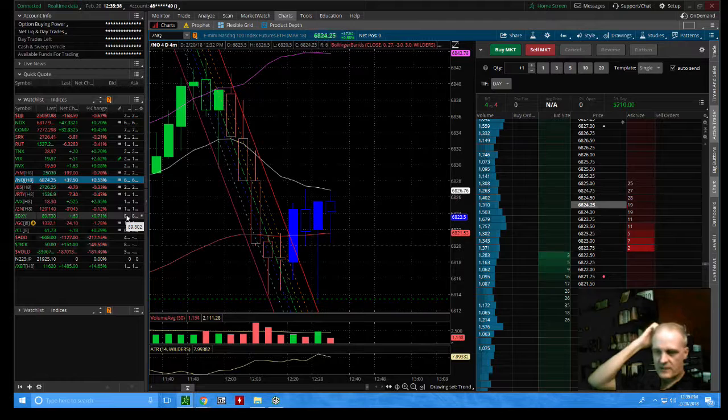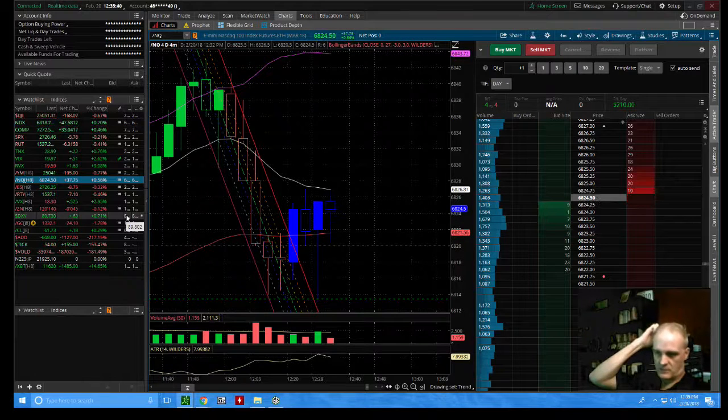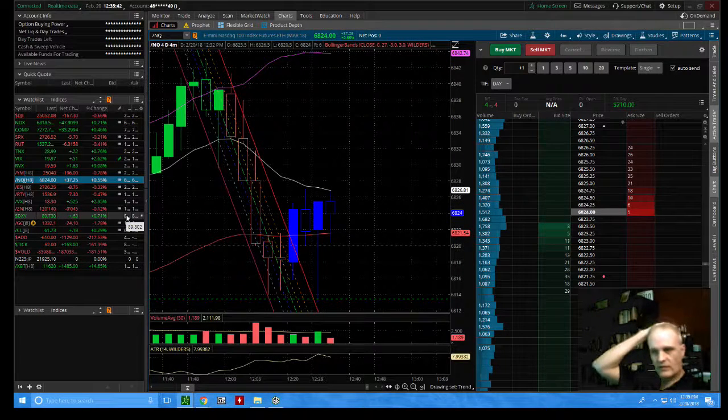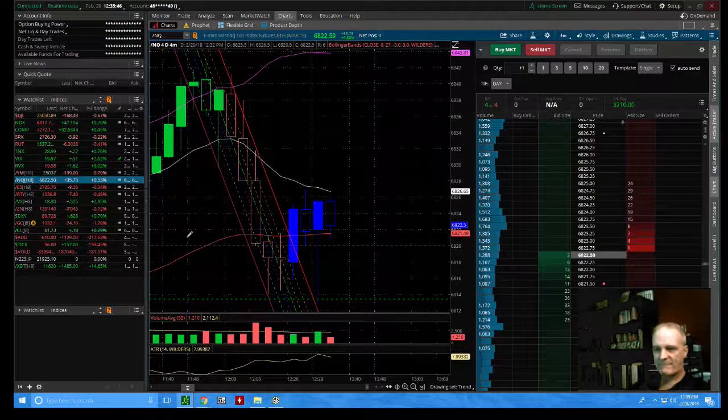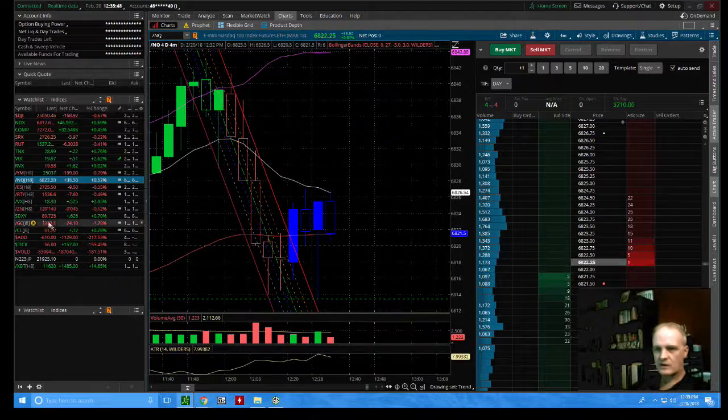The dollar index is now up 0.7%. It was down before we broke for lunch, I think about 0.5%. So it's strengthened. Gold has weakened.